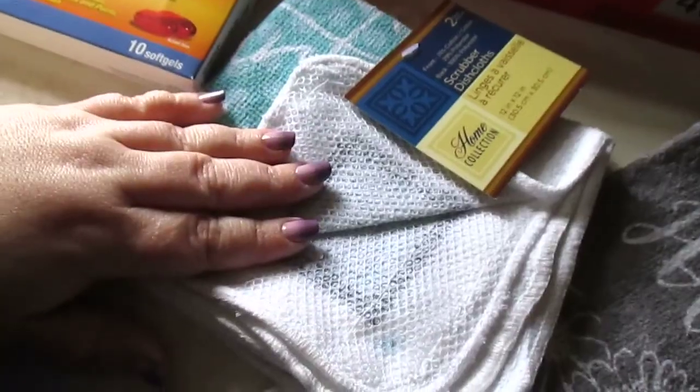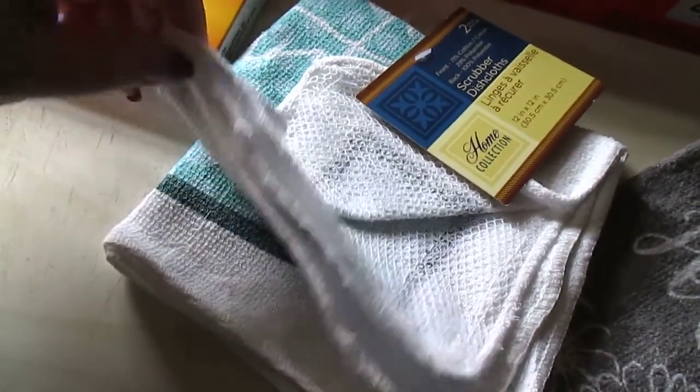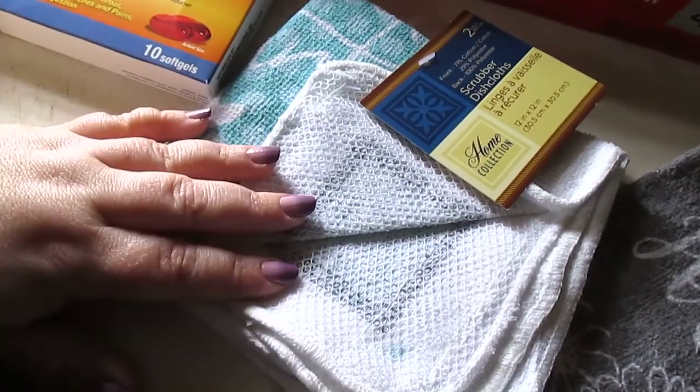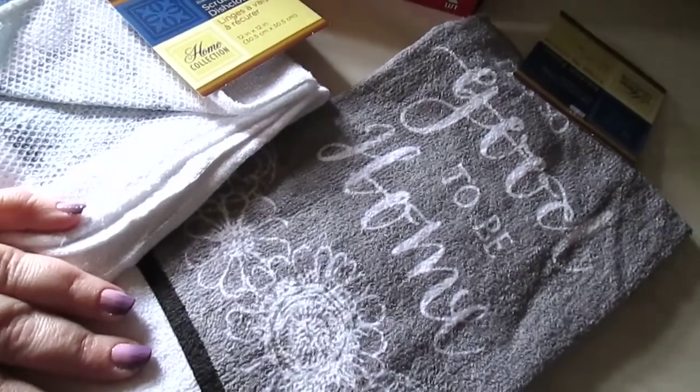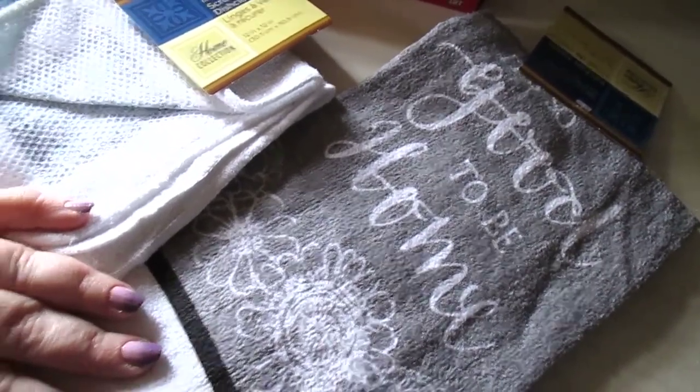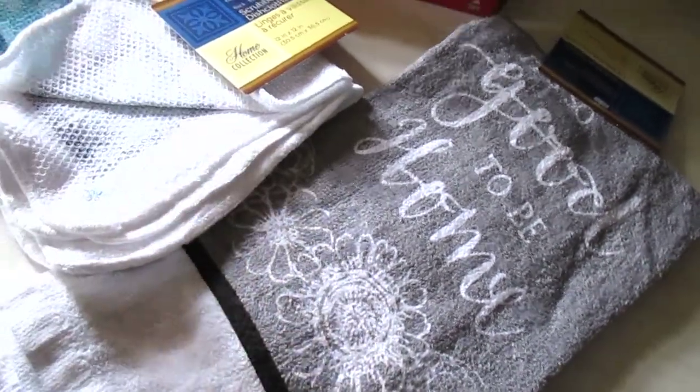Also, with spring coming, I just wanted some new stuff for the kitchen, so I got some of these scrubby dishcloths. I use sponges to wash the dishes. I'm going to use these as cleaning rags. It's just that pretty teal print. And then I got a new dish towel, and it says, "It's so good to be home." And it's great. Honestly, I just wanted it because it was great.